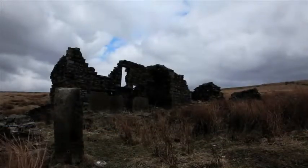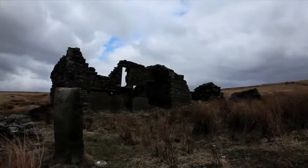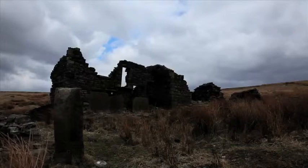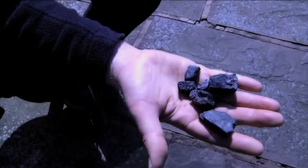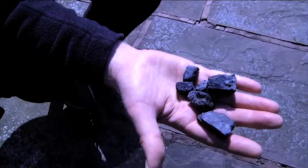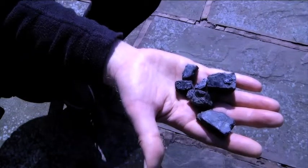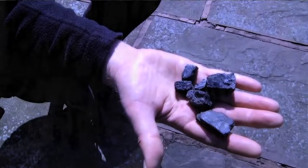You can see the lovely romantic ruins, I like to think, of Cooper's farm nestled into the hillside. The barns are really all that remains. The farmhouse itself, I'm afraid, is just where the sheep find their pasture nowadays. When mining ceased, I don't know. I mean, it had 60 men working below ground. It had two shafts, and there were 10 men working on the surface. So it was quite a substantial operation for this area.